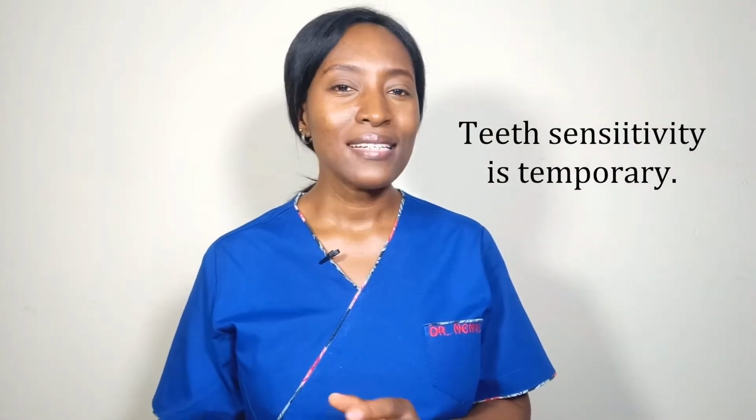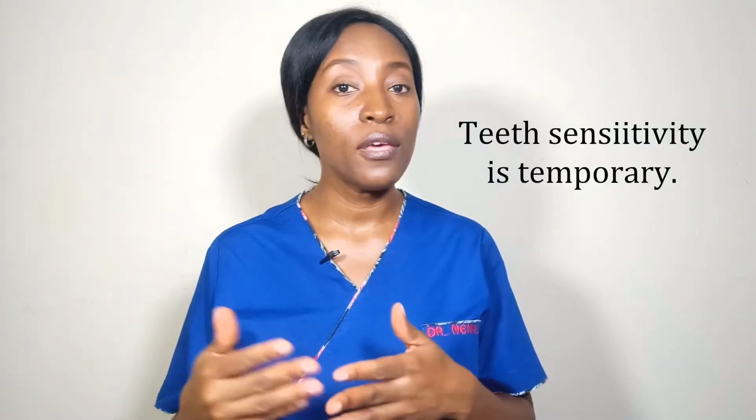Now, when it comes to side effects, the most common side effect is what we call teeth sensitivity. Not every individual comes down with teeth sensitivity, but there are things that can actually predispose you to sensitivity during teeth whitening. This side effect is temporary and can last between a few minutes to maybe a few hours after the teeth whitening procedure.